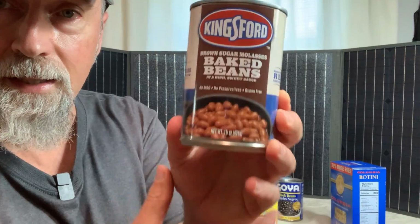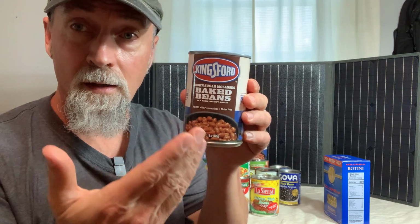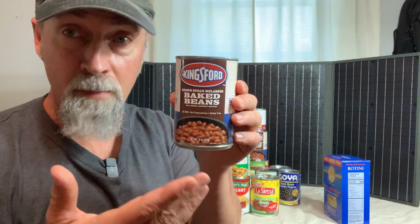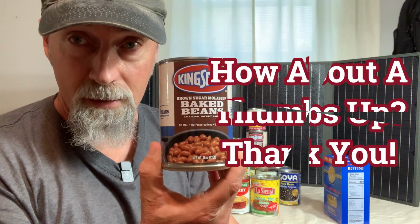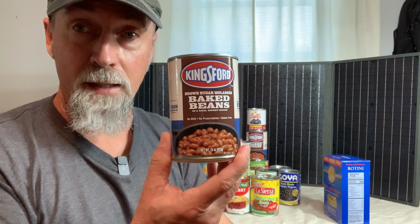And 7th on the list is Kingsford baked beans. Baked beans because they're ready to just heat up, and they make a very good side course to any kind of a meal you want to put together, even with canned meats, your favorite bread product, a good source of protein. And these are brown sugar molasses baked beans. Got some sugar, but very tasty. So number 7, the baked beans.